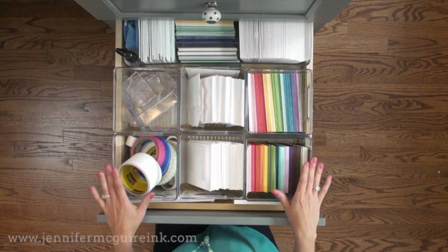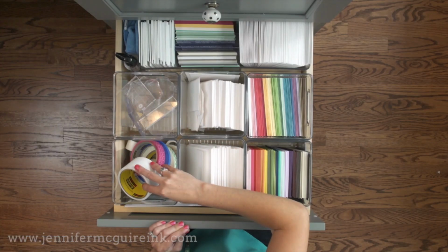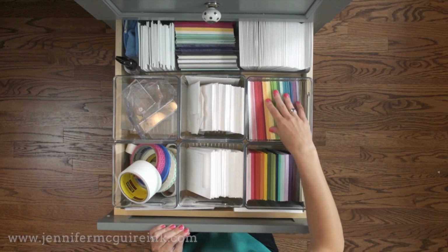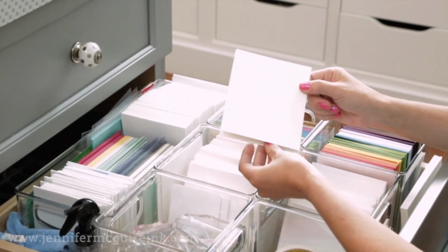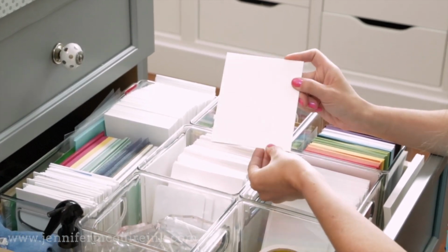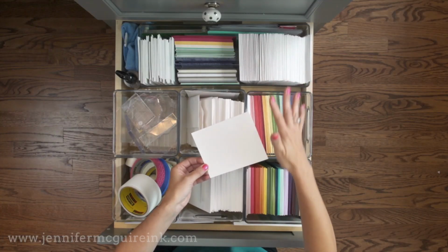So in this drawer I have more things that I use on almost every card. I have my acrylic blocks and tapes here. Over here I have pre-cut and scored note cards. Some of them I buy already pre-cut and scored, but some I do on my own. These are the top folding 4 1/4 by 5 1/2 inch white note cards that I create from my favorite white cardstock. I like to have a bunch of these ready so I don't have to stop and do it as I'm creating.